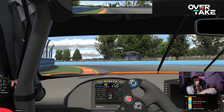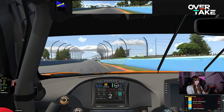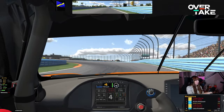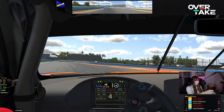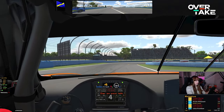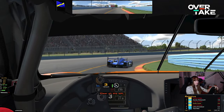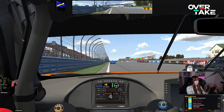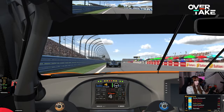Don't get oversteer, don't get oversteer, don't get oversteer. Better. All right, this is going to be awkward. Car on your left. They're on the left. Right side. Clear. Not bad.